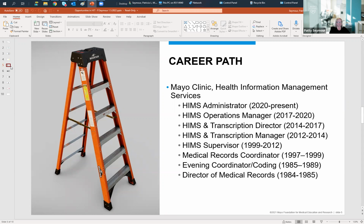We had a director at the time. Her name was Barbara McCarthy-Verts. Many of you may have met her or be familiar with her. She hired me as the supervisor, very eternally grateful for that. And then through the years I had the opportunity to be promoted up to the HIM and transcription manager role. In Florida, the HIM and transcription director role.